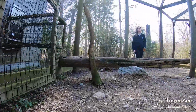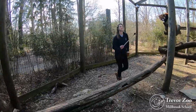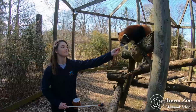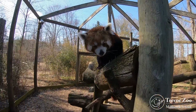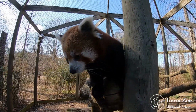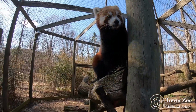So we do positive reinforcement training here at the zoo. We use targets. So this here is my target. It's just a simple stick with a little squash ball on the end. So we use clicker training. The click just signifies the correct behavior. So when they touch it with their nose, I click and they get a treat. They associate the click with food, so that's how they know they did the correct behavior.